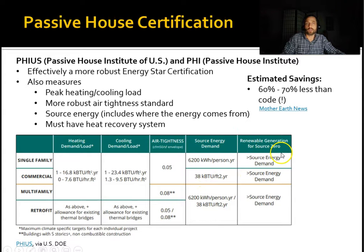And the overall, because it's so efficient, because these standards are so robust, and frankly pretty difficult to get, the average energy savings are about 60 to 70%. So remember, Energy Star was about 20%, and this is 60 to 70%. So that's pretty serious stuff.